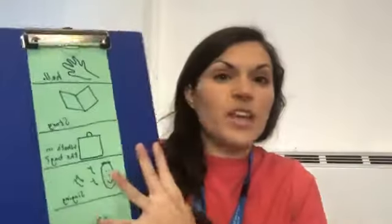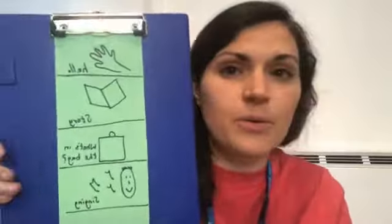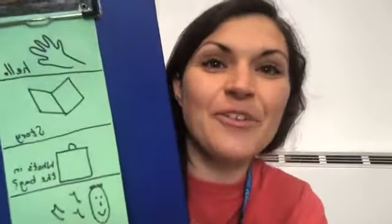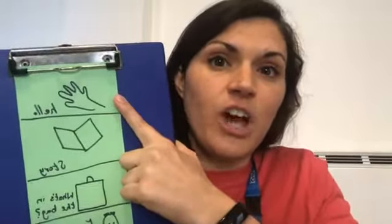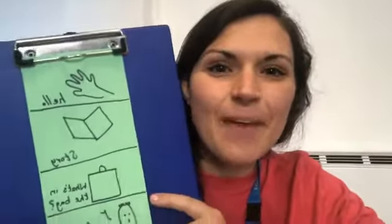So as usual, we'll be using a visual timetable. This is something I've just drawn quickly before our session today. I'm so sorry that the writing's backwards, but hopefully the pictures will be clear enough. So first of all, we'll be singing hello. If you'd like me to say hello to your child, then just jot their name in the comments box and I'll be able to say a personal hello to them.